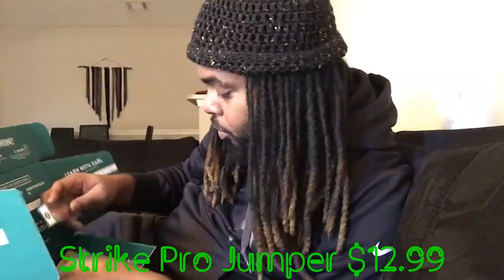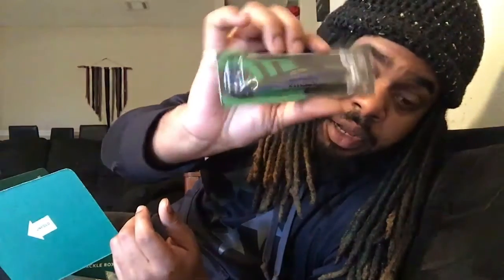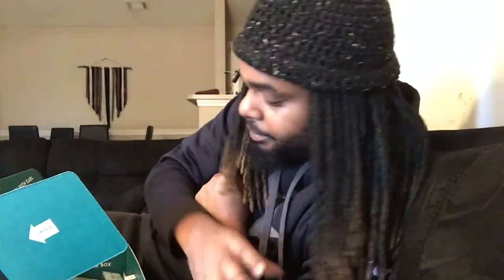Then we've got a $12.99 Strike Pro Jumper. Ooh, and my blue face voice. Ooh. That's this jerk bait right here. It's looking very, very juicy. Jerk baits are another lure that works good around this time of year when the fish are feeding up on shad. It imitates a wounded bait fish. It's got some little rattles in it, but it's $12.99.